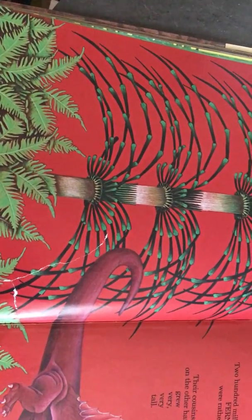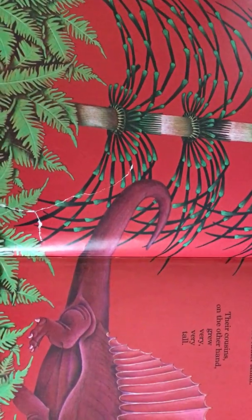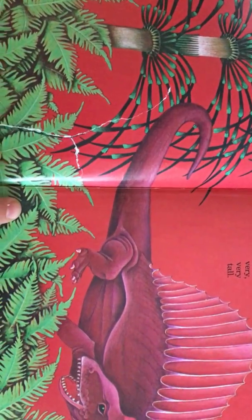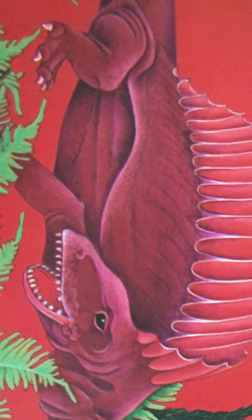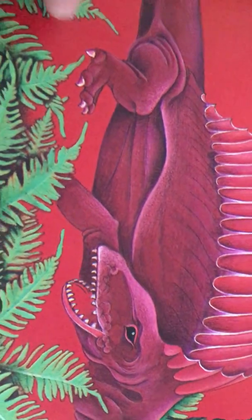200 million years ago, ferns were rather small. Their cousins, on the other hand, grew very, very tall. Who were their cousins? I think you guys know the answer. Who's that?